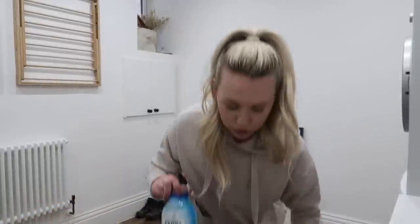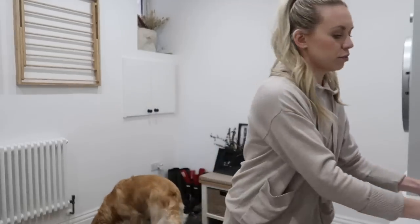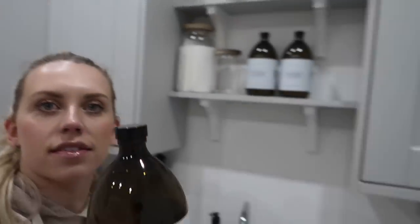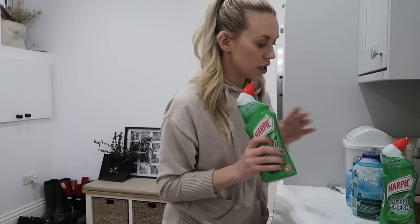I've got, these are on offer actually. These need some more fabric conditioner. I quite like the Outdoorables ones, and I'll just decant it into my Rosemary and Thyme Neptune one, which sits up on this shelf there. I also stocked up on our toilet bleach, the Harpic Pineapple, three of those.